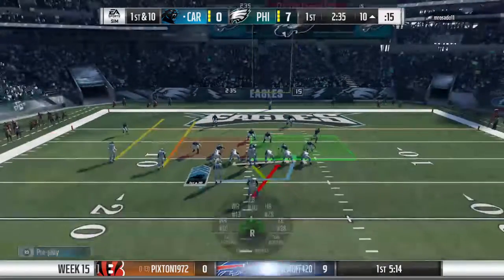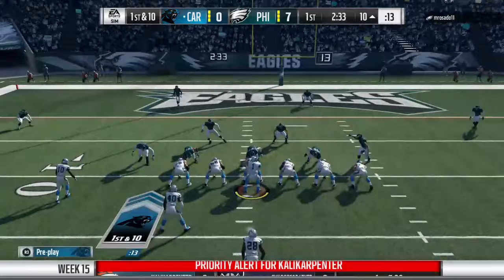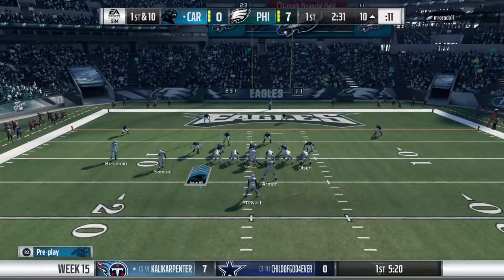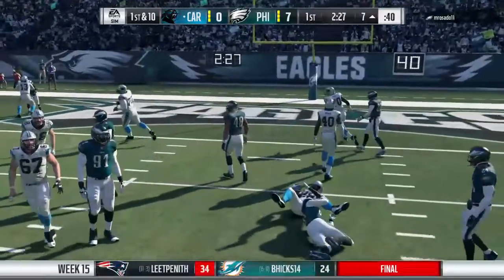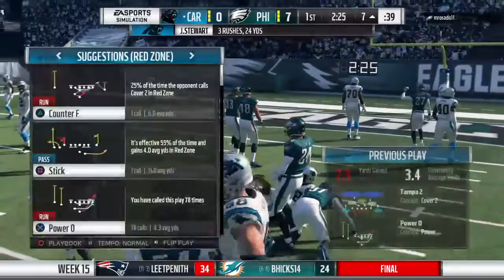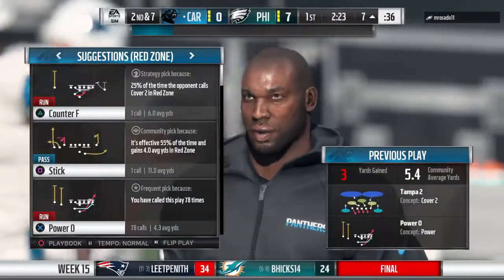But at this point, I suggest open up your playbook. You can call just about what you want. They go back to Stewart on first. And he will maneuver his way down to about the 7. Give him 3 on the gain there.